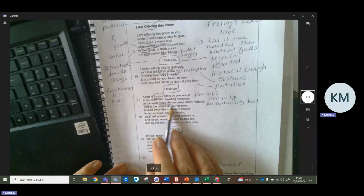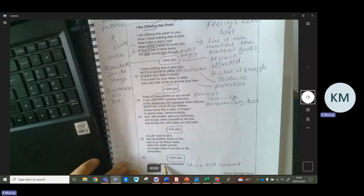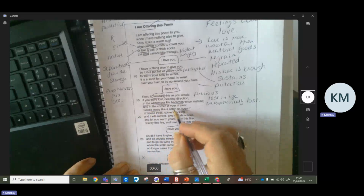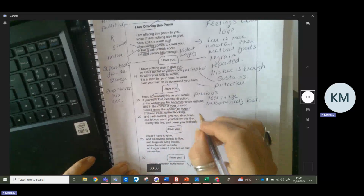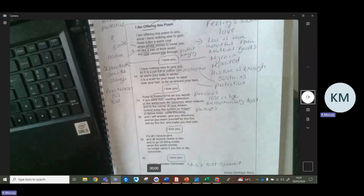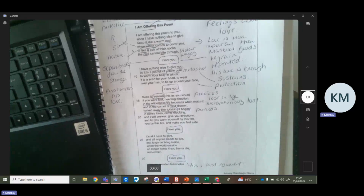And keep it caught in the corner of your drawer, tucked away like a cabin or hogan, a wooden hut or a shelter. Right, what does a cabin do? Well, again, it protects us, doesn't it, from the elements. A cabin is something that we live in. A cabin is something that's protecting us from outside, from nature, from the cold, etc. So we have this repeated idea that this love, this poem, is like some kind of a talisman, isn't it? Some kind of protection for the receiver of it.